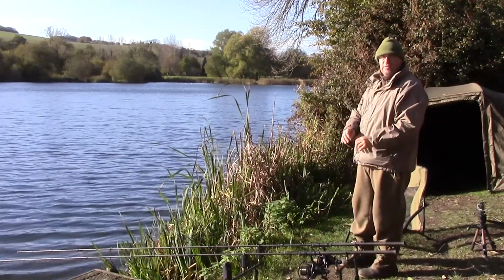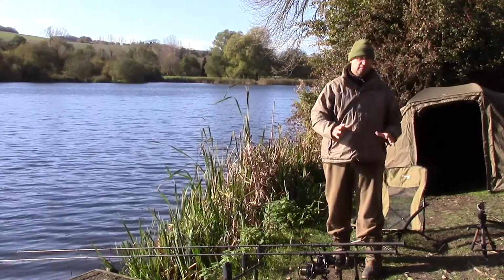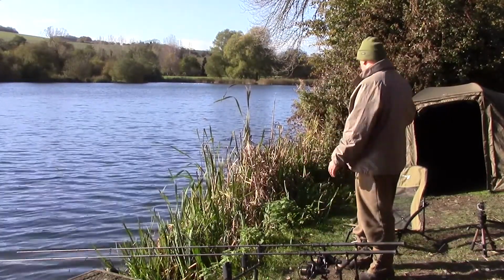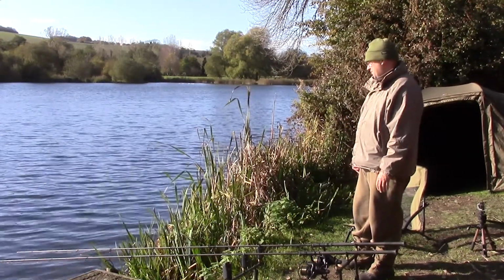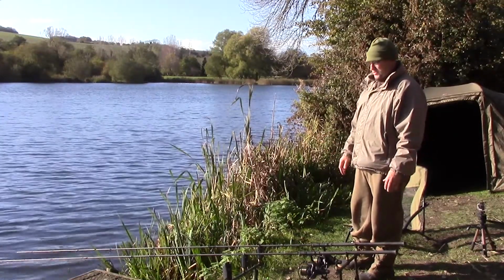Okay, 10 to 11. I'm nearly packed up. Got everything out of the bivvy. It's all drying and really still set up. Just trying to dry that right out. So really, just the rods still doing the thing. Been very quiet. Nothing's happened since the early hours.